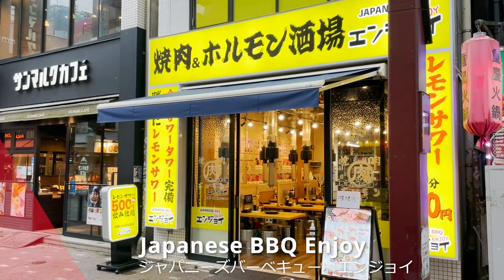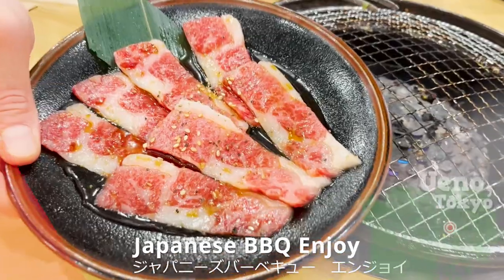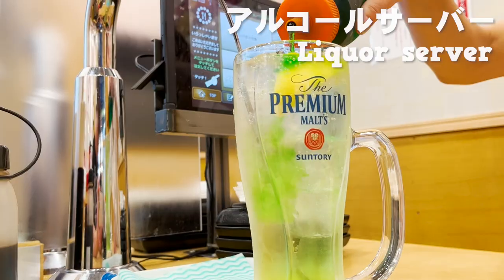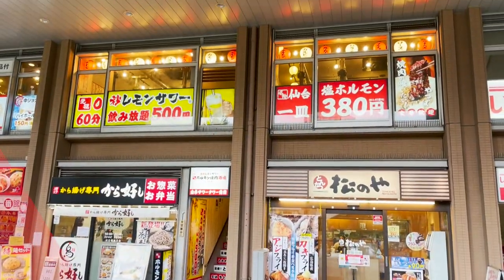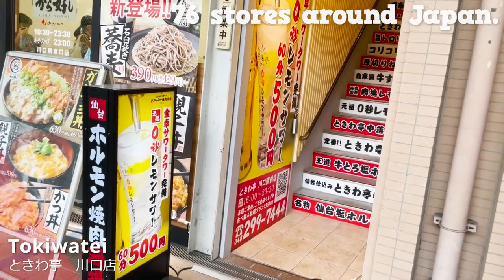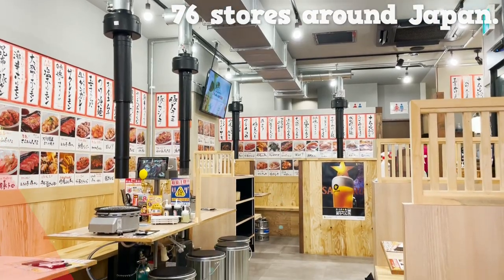We should mention Japanese BBQ Enjoy too. This is another popular yakiniku chain in Ueno. Recently, restaurants that place a liquor server by the table are increasing in Japan. One example, and of course everyone's favorite, is Tokiwa Tei. There are 76 stores around Japan and expanding yearly.